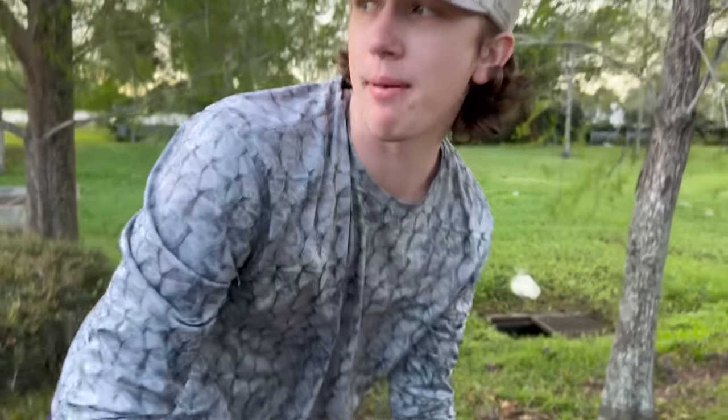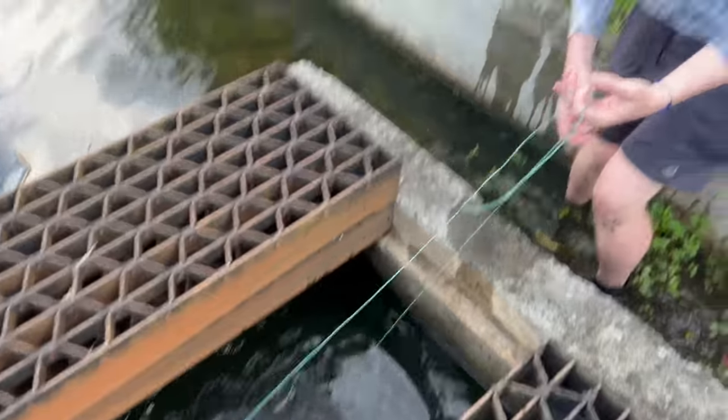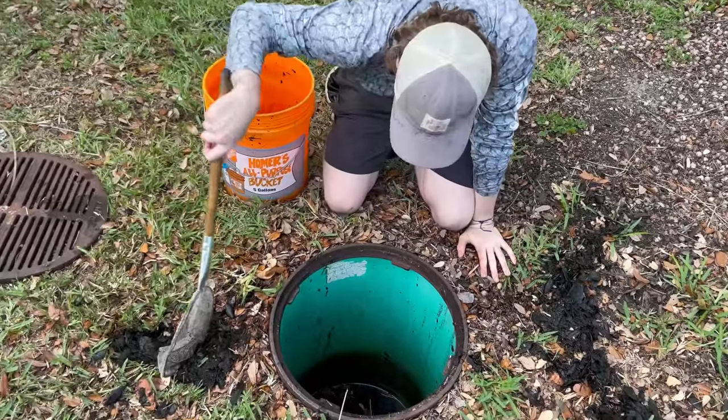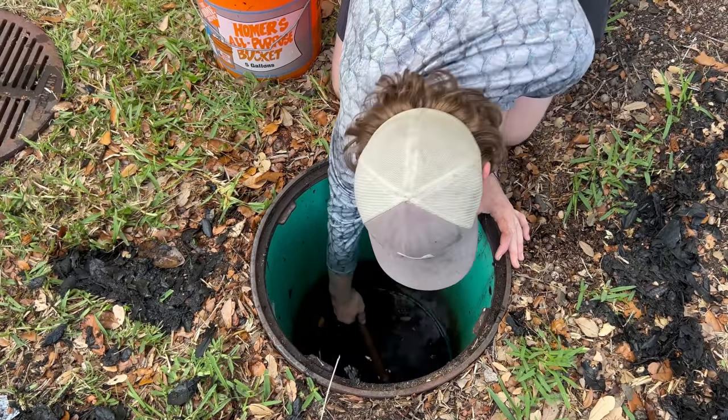Let's go place that trap again and hopefully it doesn't get messed up by that weird water flow. We're gonna throw our fish trap back in. Dude, we were on track to catch a bunch of fish. We already had the trap loaded. So we're gonna place it back down and check it in a few hours. I see fish at the top right here. There's other little places they can go.